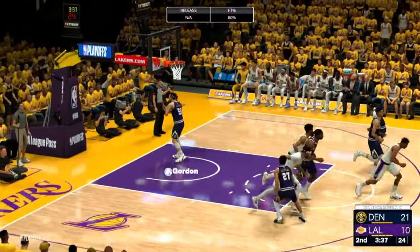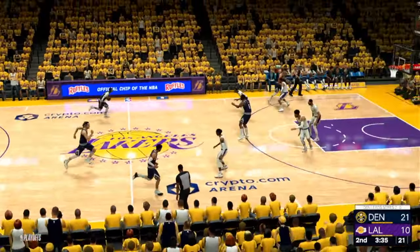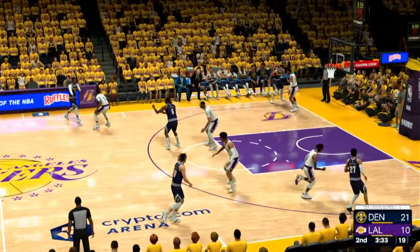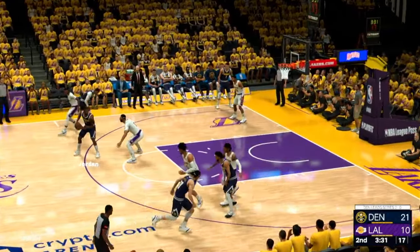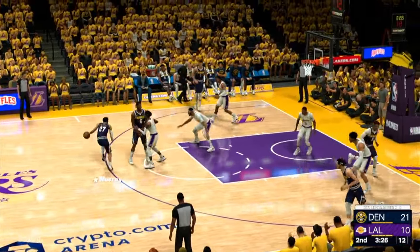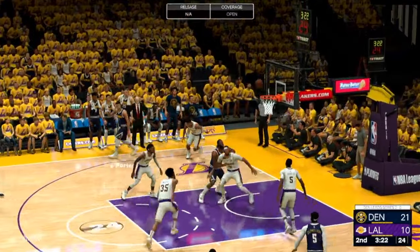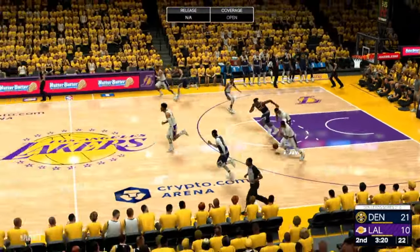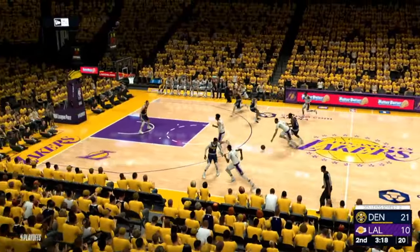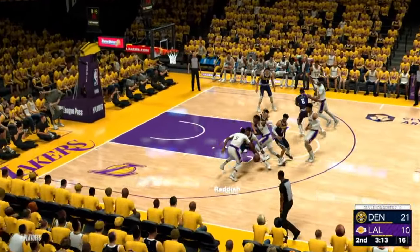Hachimura hits them both. And a little under 2.5 minutes gone by here in the second quarter. Jordan outside. Murray outside. There's Porter with the 3. The Lakers with the rebound. And he didn't punish them for the weak coverage there, but they can't count on him to continue missing.